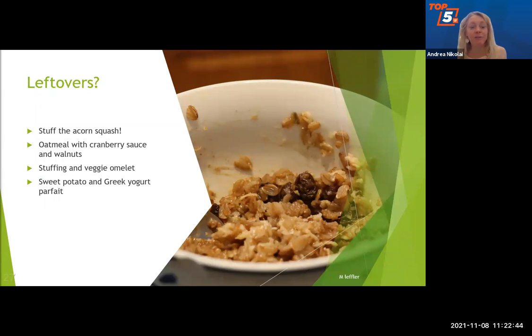Leftovers, we got stuffing in that acorn squash like we were talking about, right? So you could take whatever leftovers you have and just stuff it in that squash, and it's probably going to turn out delicious. For oatmeal, you could put that cranberry sauce in there and walnuts. So maybe you usually put in something else, and maybe that could be your sweetener instead. It's also really good with leftover sweet potato casserole with oatmeal, just saying.